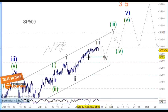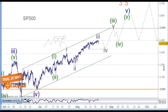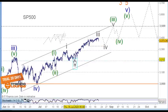So I'm thinking that the first port of call would be this one here, which would be 3325. It's not such a bad thing here, because all of this here is quite a long trend, isn't it? So it does really make a good case for a third wave here. So we could just be looking at an ABC correction within this space here.